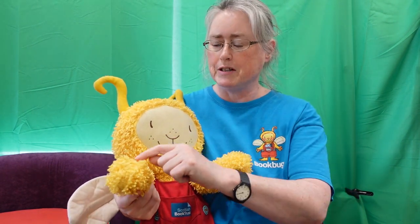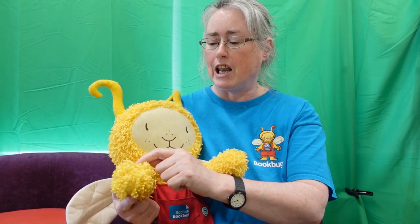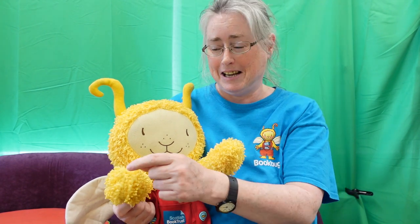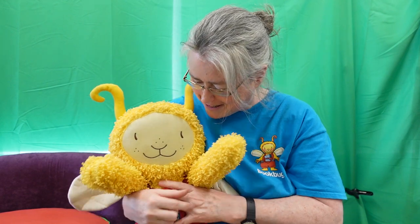Now, Bookbug, we go round and round the garden, do you think? Do you know this one? It's a hand to go round and round the garden like a teddy bear. One step, two step, tickle you under there. And we try it again, other hand. Round and round the garden like a teddy bear. One step, two step, tickle you under there.